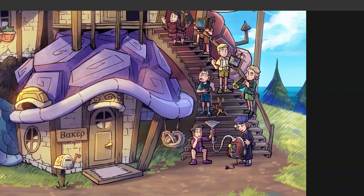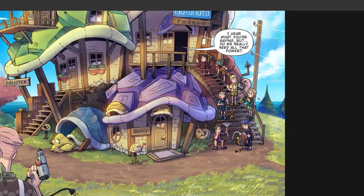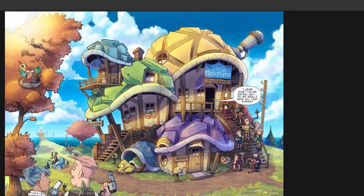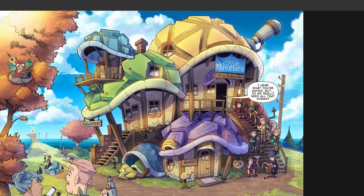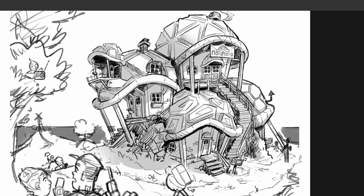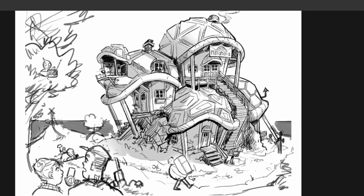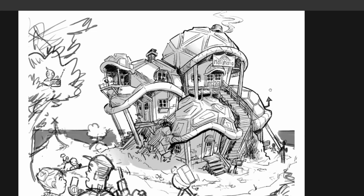Since this building should represent the heart and soul of the village, I spent a lot of time trying to make it look as grand as possible. I wanted to create a place where people gather, so the building consists of the mayor's house, a library, and a bakery. I used this sketch for the illustration. It looks a bit different from the finished picture, but that is just a part of the process.